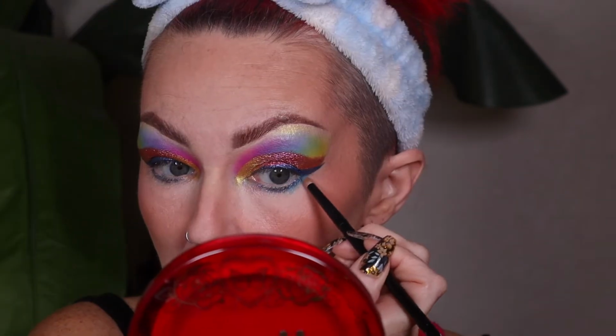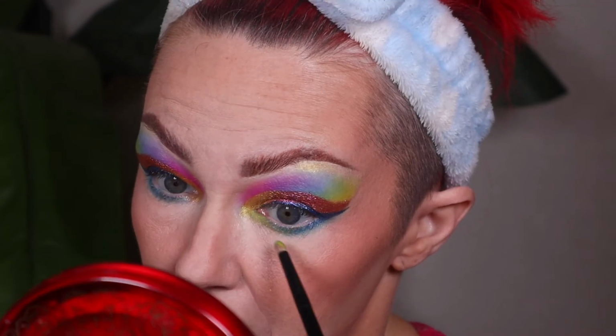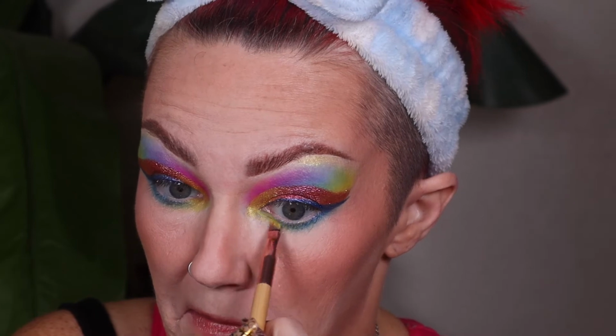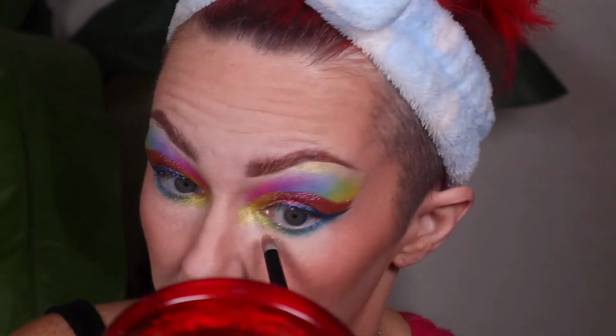Okay, so I'm gonna go in with this blue and this green. And I'm doing the blue about two thirds of the way in. And then let's take that green right up here in this corner. And then I'm gonna take that green shimmer that we used. It's kind of chartreusey yellow, but let's put that down here to the inner corner so that it really brightens that area up like that.